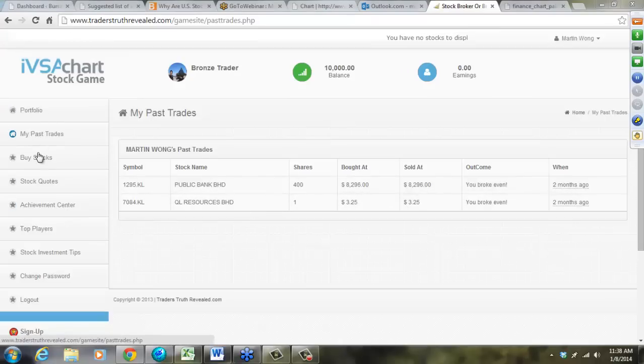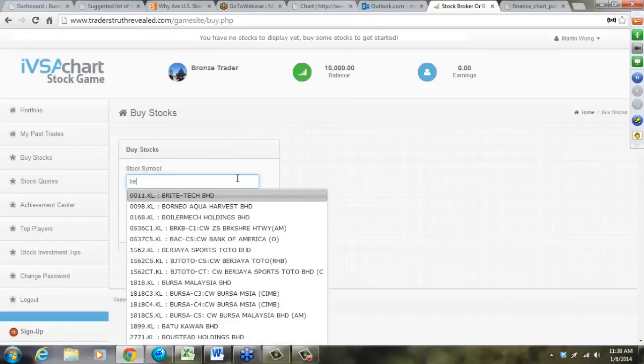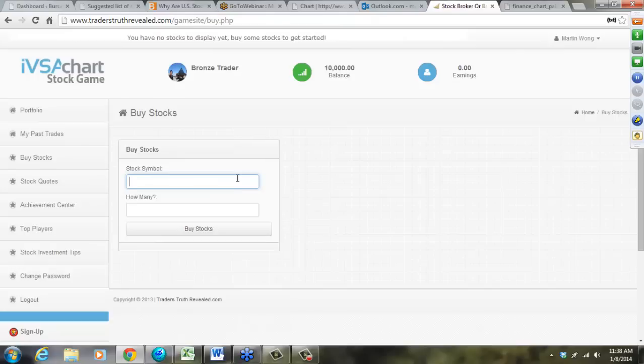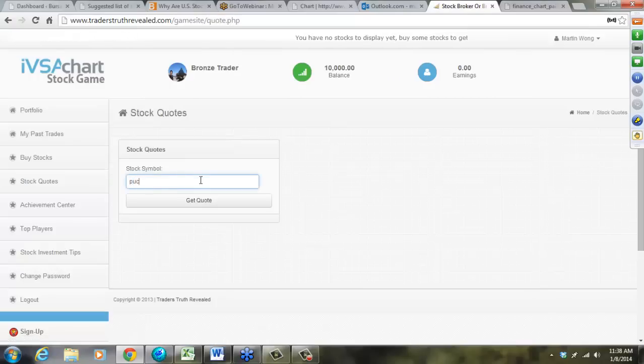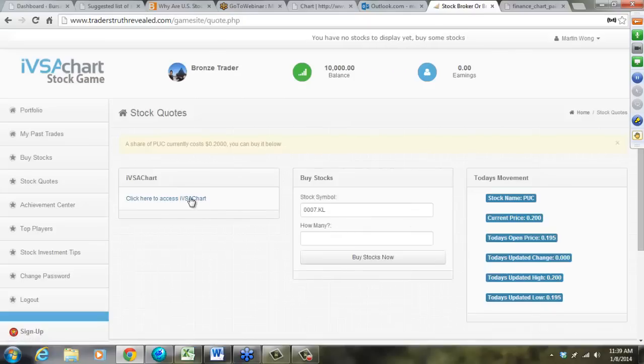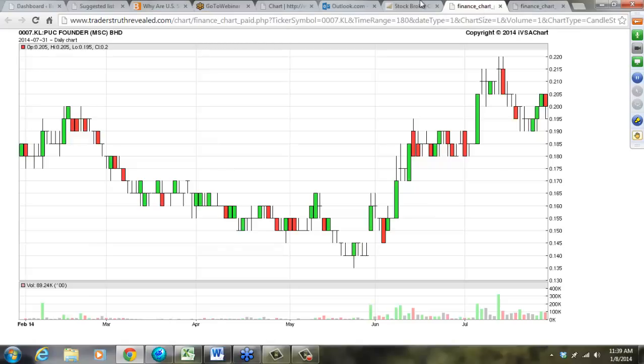So let's say I want to buy stocks. I got 10,000. I want to buy one of those penny stocks I talked about last week. I think I talked about PUC. I need to find the stock code first before I need to know what price. PUC, for example. Then I get the code. I don't know how much it is, 20 cents now, so I can click on this one here, and it goes back to here. You can see the chart is still trading.